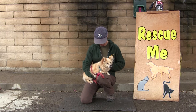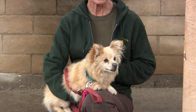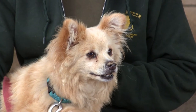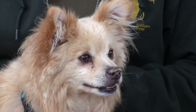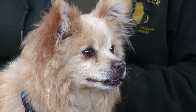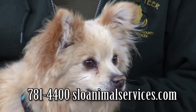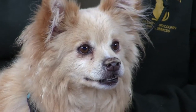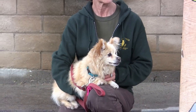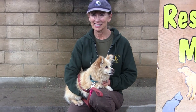Aw, this sweet little girl. She's about 9 years old. Half of her adoption fee's been paid. She does have some health issues, so she needs to go to a home that's willing to deal with her health issues. She's just as sweet as she can be, and she's a beautiful little thing. Her name is Cadence, and we just love her and hope she gets into a home that'll take care of her for the time that she has left. Her ID number is 222296.